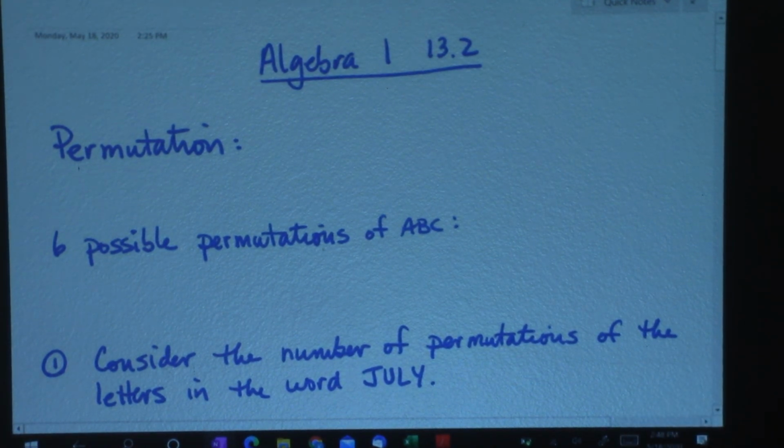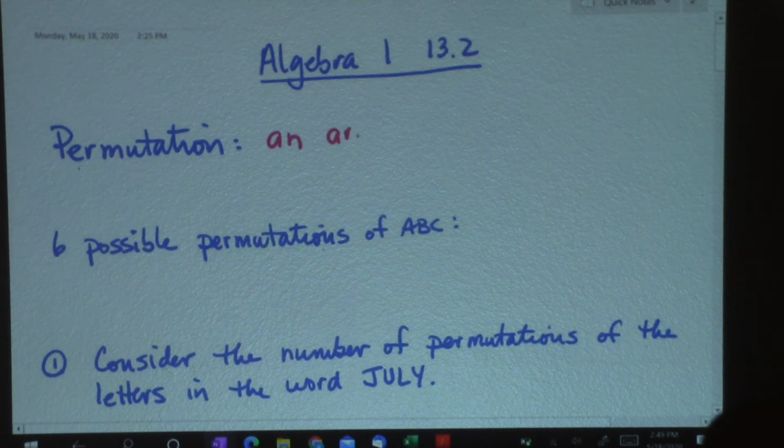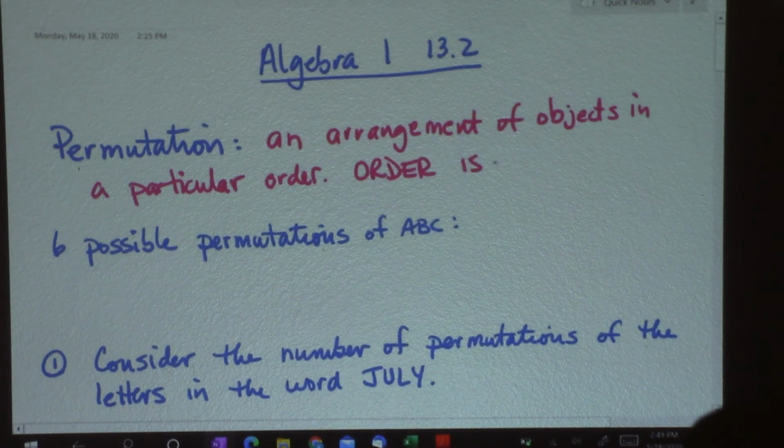All right, so lesson 13.2 is called Finding Probabilities and Using something called Permutations. The first thing we're going to do is define that word. A permutation is an arrangement of objects in a particular order. So order is important. And what we're going to learn on Wednesday, order is not important. So it's very critical that you know the difference. So it's an arrangement of objects in a particular order.